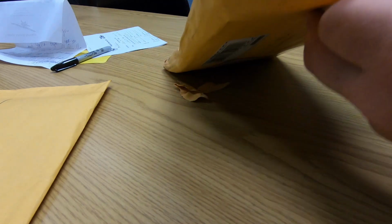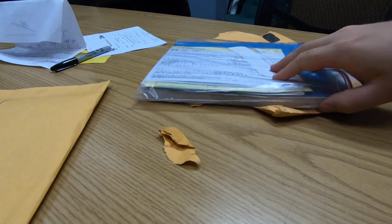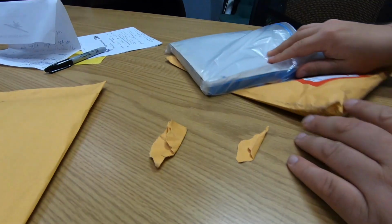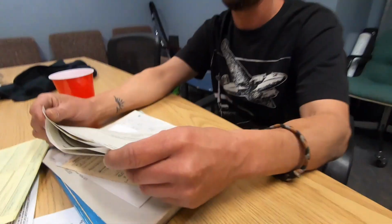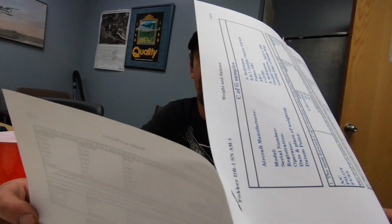So folks, look, we got here a mound of paperwork. Transport Canada. Change of ownership. DRI. Bill of sale. Oh yeah. C of R. Well, this airplane's in better shape than DTD. Wait. 1,961 pounds. Parachute. Parachute.